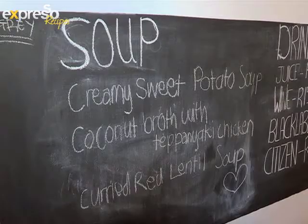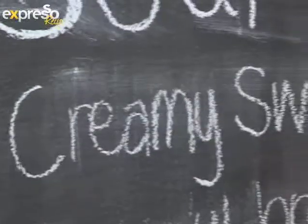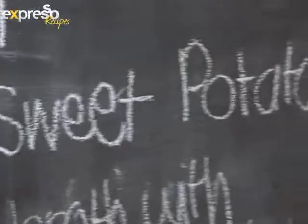And what's on the menu tonight? Tonight we're going to be having a coconut broth with teriyaki chicken. We're also going to have a curry de lentil soup and a creamy sweet potato soup. That's the one I'm going to be showing you how to make.